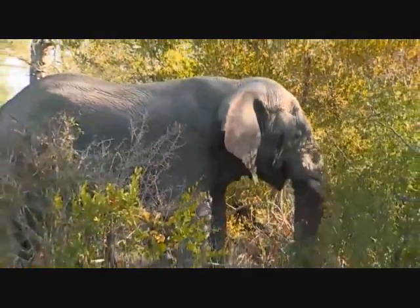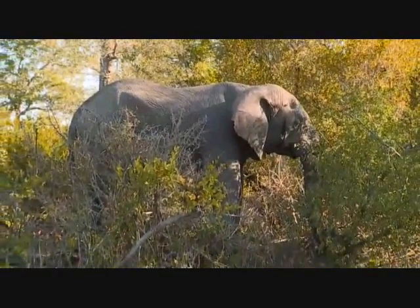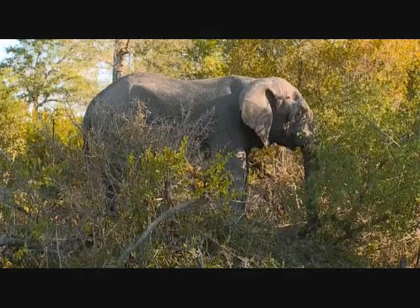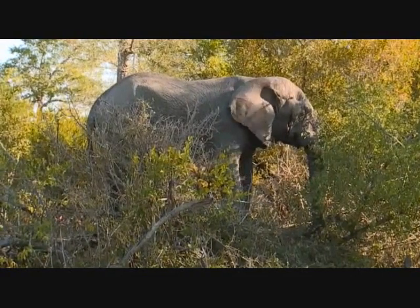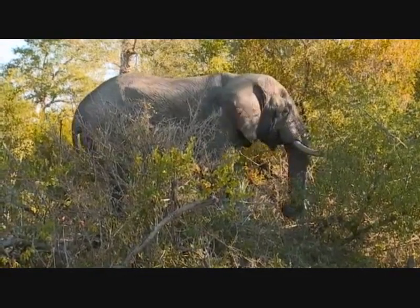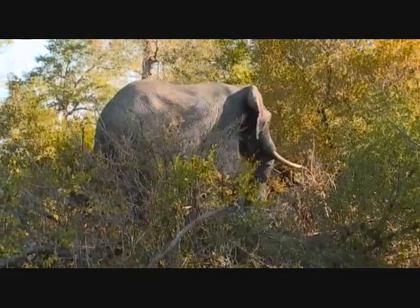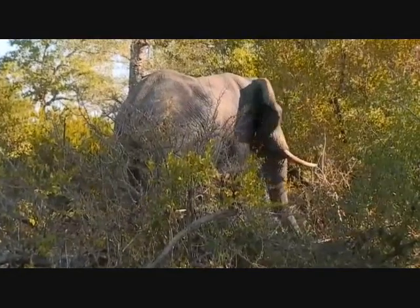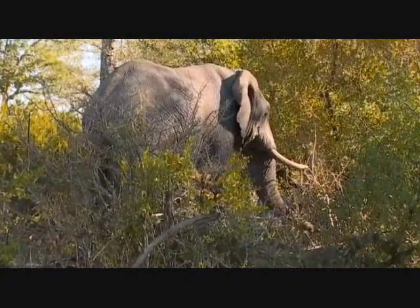Now, we're in the middle of winter, and it's 31 degrees Celsius, 88 Fahrenheit. And it is very still. I mean, there's not a breath of wind. There's not a cloud in the sky. It is just one of the reasons I love living in the Lowveld, where you have warm winters.